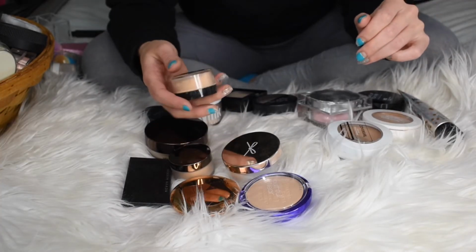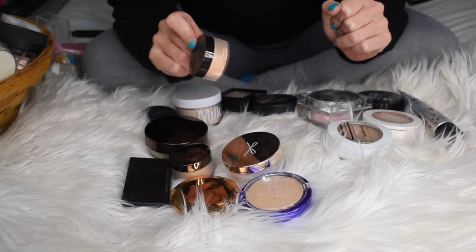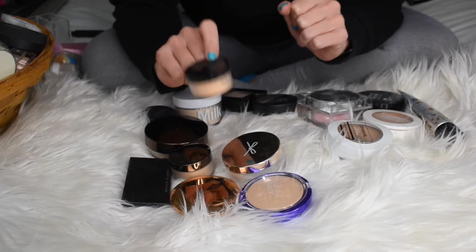Next, I see this one from KVD Vegan Beauty. Again, same situation as with the golden shade. I didn't know what I was doing and picked up Peach Setting Powder. So I'm gonna pass this along because it's not the right shade for my face.